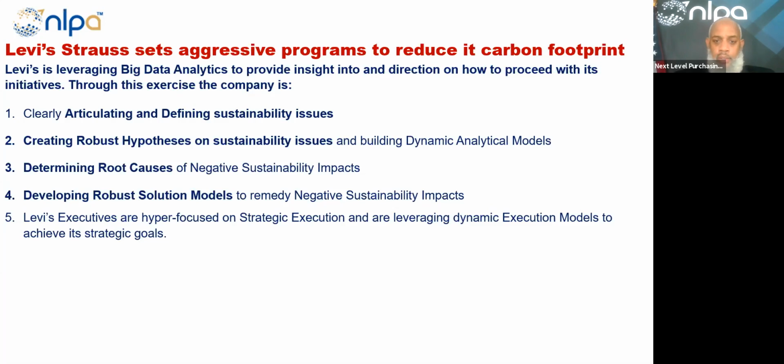And please remember models, right? The word models. And when you look at Levi's, the way they did it, and to realize products with a lower carbon footprint, lower environmental impacts at great price points. One of the things that they did was that they designed and they leveraged robust solution models. So that's very important. If you want to go into things of this nature without some type of model or roadmap, then we're asking for trouble.